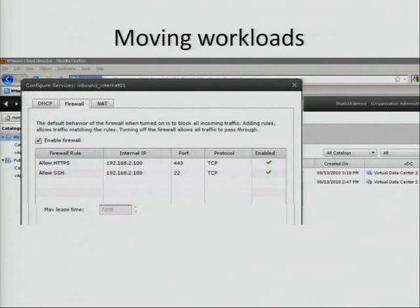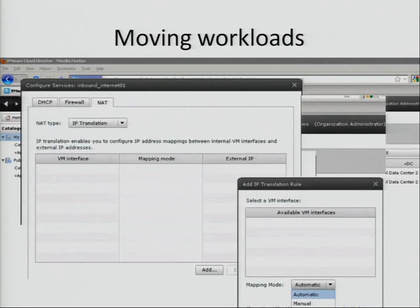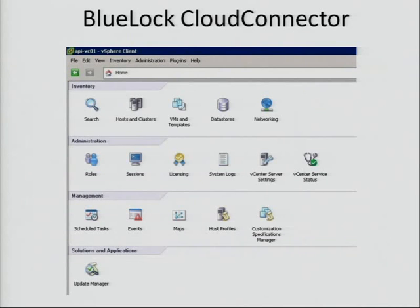But you can do firewalling and network address translation. And again, a developer or systems administrator can configure any of this. It won't impact any other customers because it's all occurring inside your own data center.